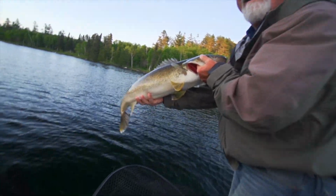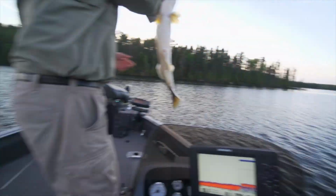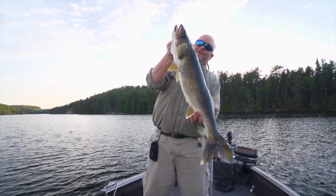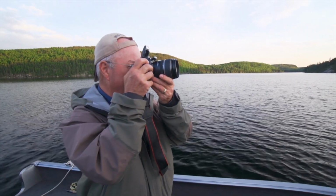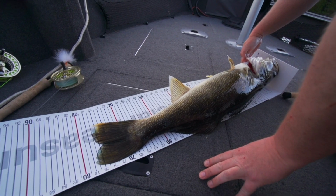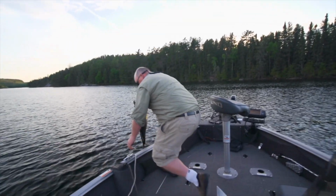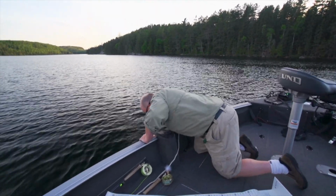Wow. Ted. Look at the size of that. Oh, that's a big one. That is a Kodak moment, my friend. That's 77, so that's a 30-inch walleye. 77. 78, it's actually 78. 78, yeah. Right on the 70. Good man. All right. Let's get this baby back. Ted! That's it. Whoa, okay, I guess you're ready.